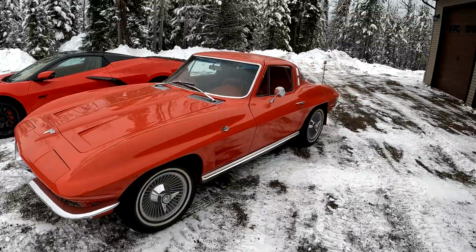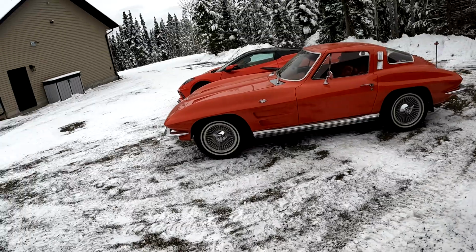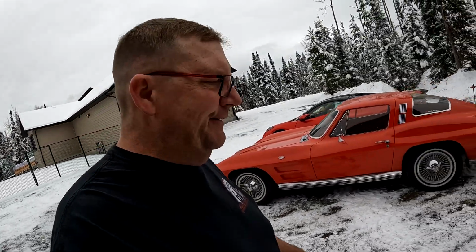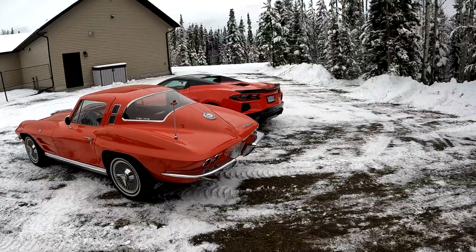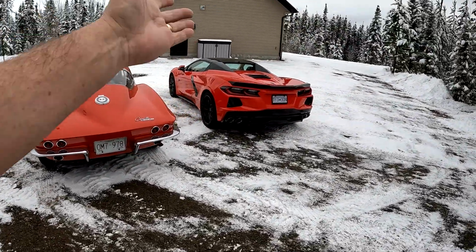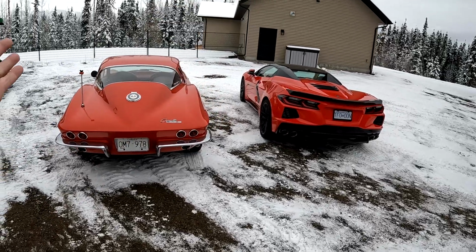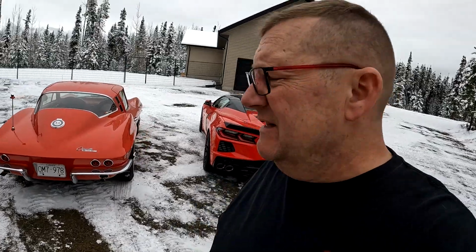And the 64 Corvette, you know, I've actually thought about selling the 64. I know, I shouldn't. But I was thinking about selling it so I could get a Z06. But I don't mean get rid of that one and get a Z06. I mean, get rid of that one, get a Z06 and keep that one. Because Andrea won't let me sell red.